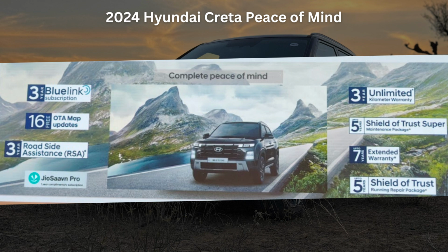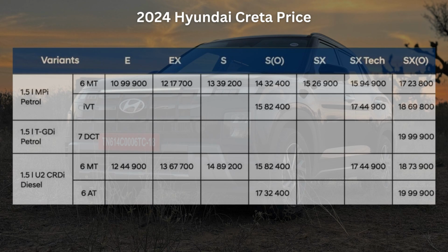The Creta comes with a 3-year unlimited kilometers warranty, extendable to 7 years. It also gets 3 years of Blue Link subscription, 16 OTA updates and 3 years RSA. You can see the prices of the new car on the screen right now.